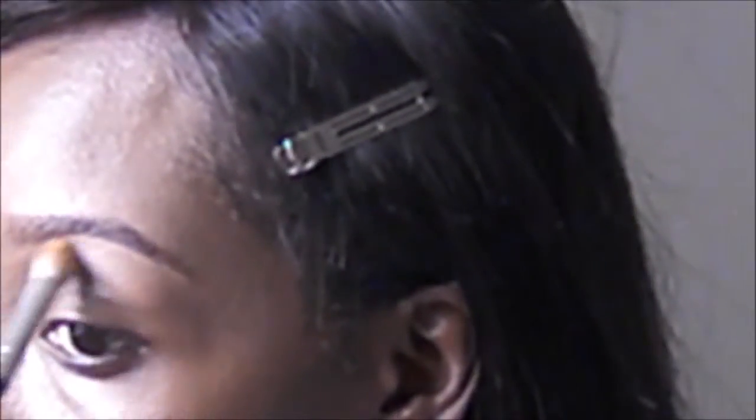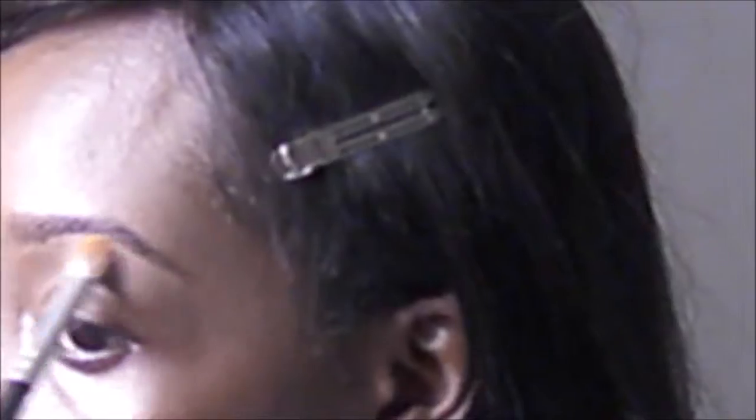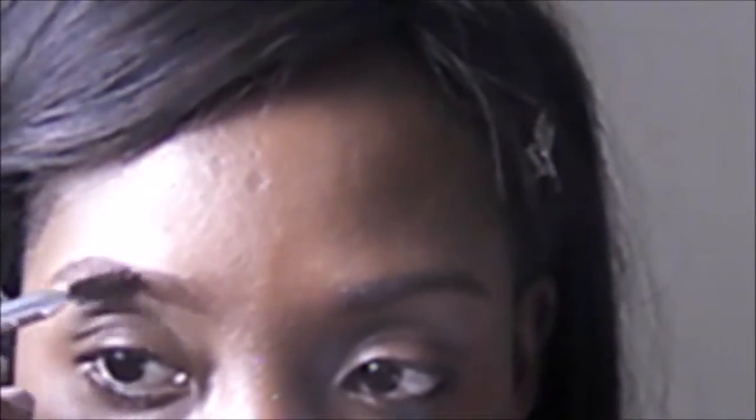Before I do that, I'm going to take that same brush and go in with this light color from my Collection brow kit. I'm going to apply that on my brow bone, sort of like highlighting my brow bone. Gently, lightly. You don't want it too much. And not forgetting, we should also brush our brows a little bit. Just give it a nice precision.